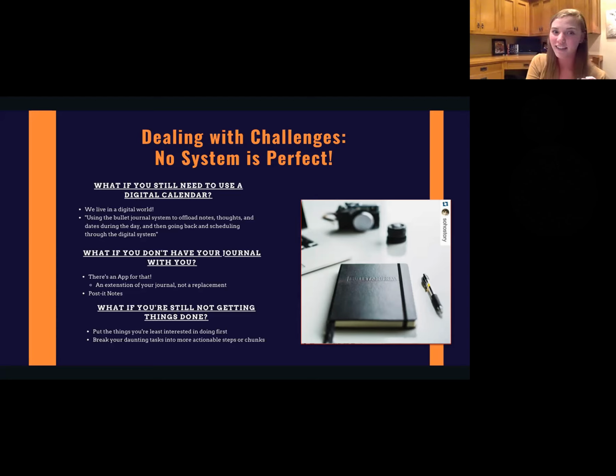And then finally, what if you have this bullet journal, you're keeping your lists, you plan out all of your tasks, but you're still not getting things done? This is advice I got from Ryder Carroll himself. He does a lot of talks about productivity and everything. And so he has a few tips if you're not getting things done and you struggle with motivation. One of them being, put the things that you're least interested in first in your day.